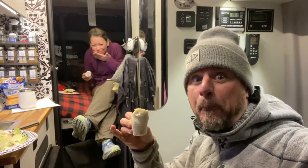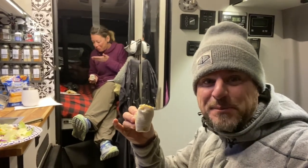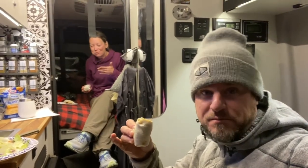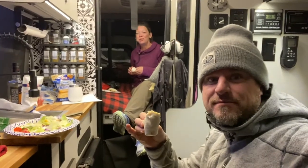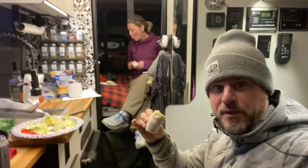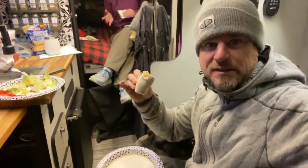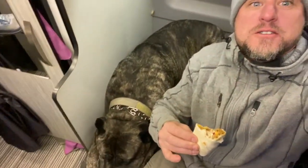Tacos. What? Oh, are you? Jerk. Not bad. No. But this is what people don't get to see. A nice dinner on the bed. People don't want to see. In the dog bed. Tacos.